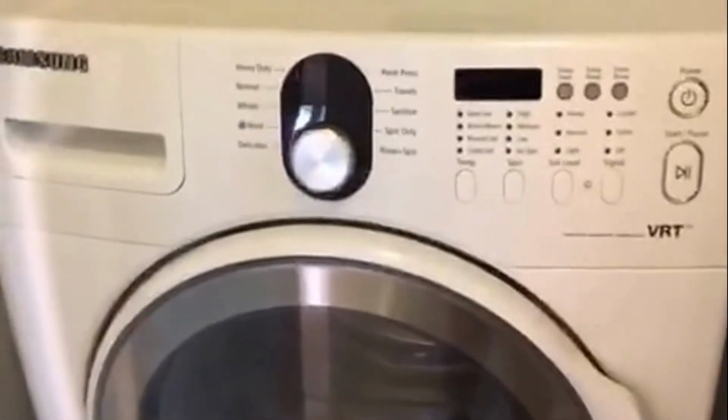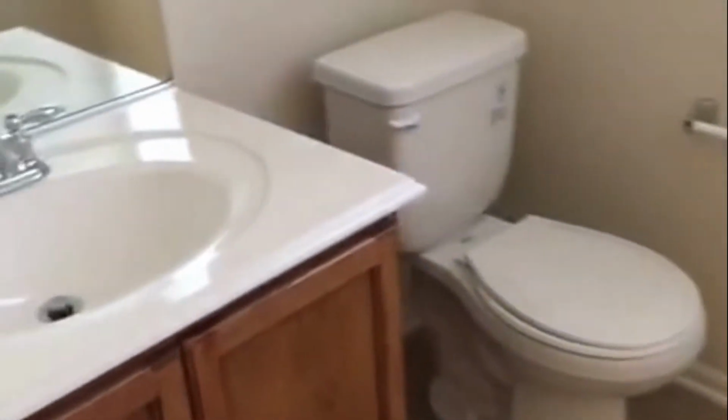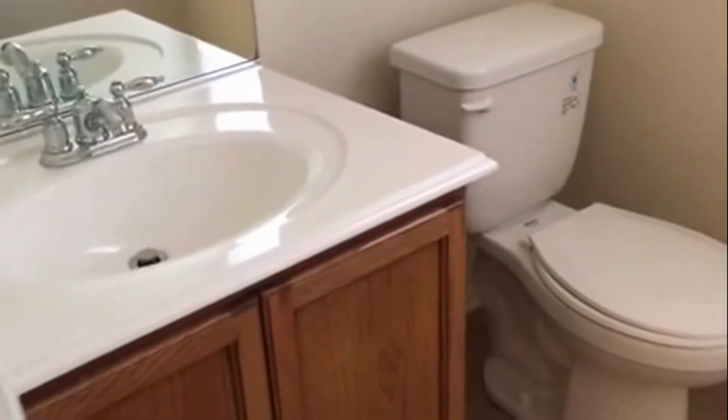Coming this direction, here is the laundry. It does come with the washer and dryer. And then you do have a half bath downstairs. Okay, so this is the first level of the home. All the bedrooms are located upstairs.